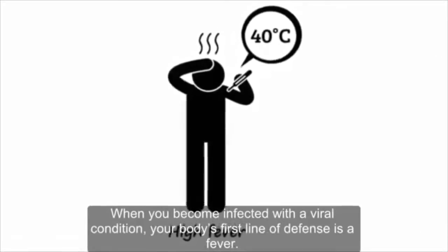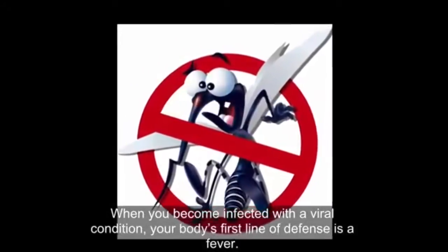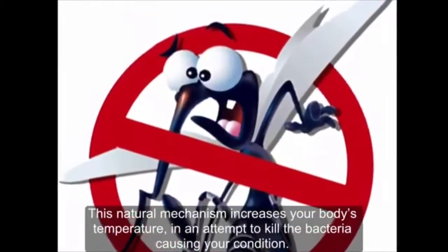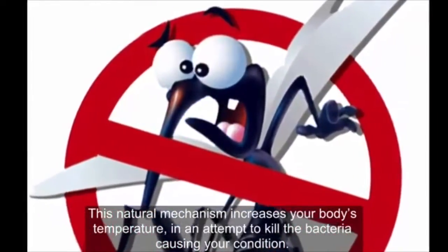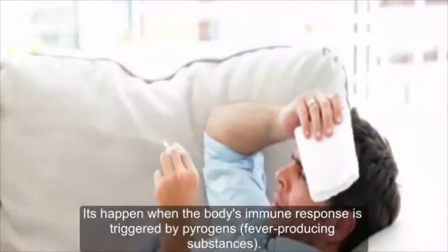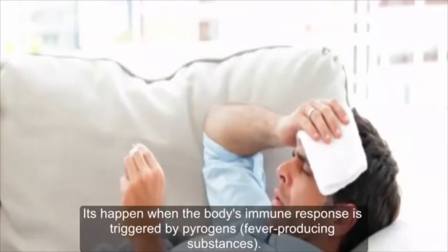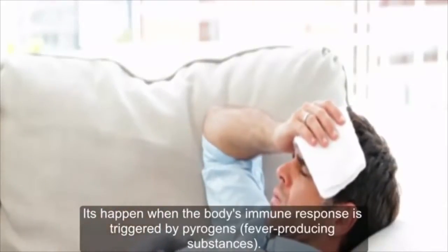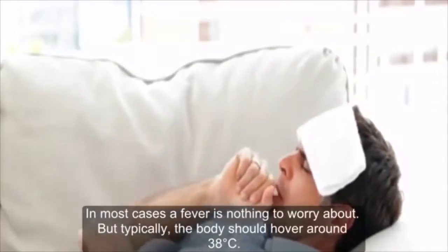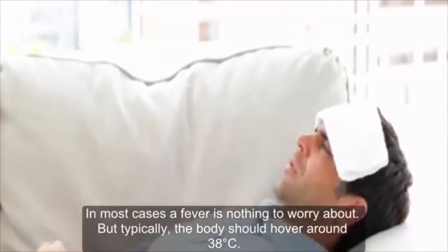When you become infected with a viral condition, your body's first line of defense is a fever. This natural mechanism increases your body's temperature in an attempt to kill the bacteria causing your condition. It happens when the body's immune response is triggered by pyrogens, fever-producing substances. In most cases, a fever is nothing to worry about. But typically, the body should hover around 38 degrees Celsius.